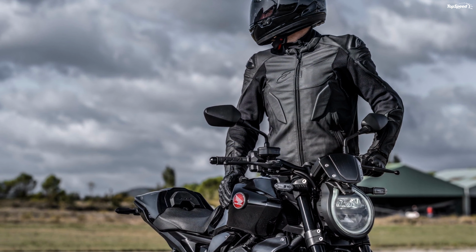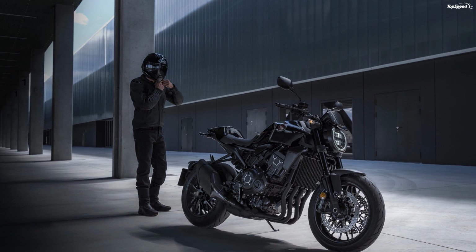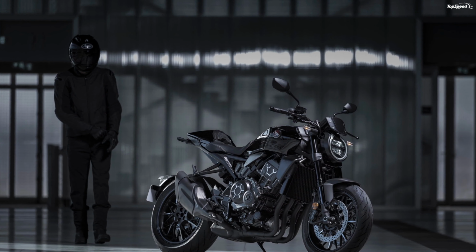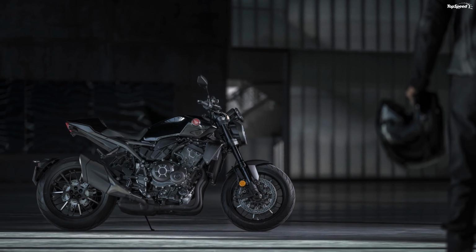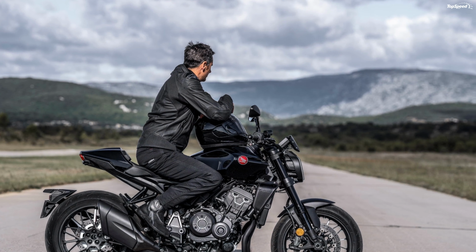Improved electronics join with the new looks for some under-the-hood improvements, increasing its utility as a commuter, and a fun one at that. The punchy 4-banger reprises its role as the beating heart with throttle-by-wire and riding modes on board to help with engine management.